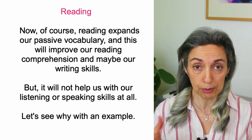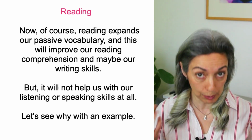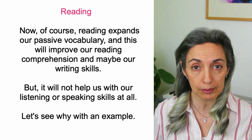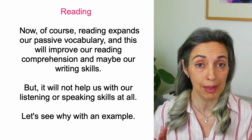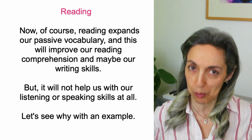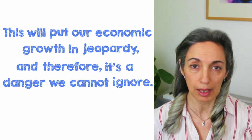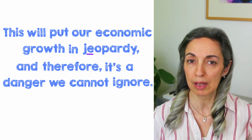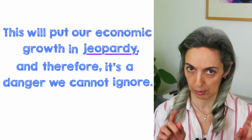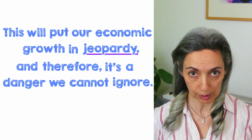Now, of course, reading expands our passive vocabulary and will improve our reading comprehension and maybe also our writing skills. But it will not help us with our listening and speaking skills at all. Let's see why with an example. Let's say you read this sentence in a book and you don't know the underlined word. This will put our economic growth in jeopardy, and therefore it's a danger we cannot ignore.